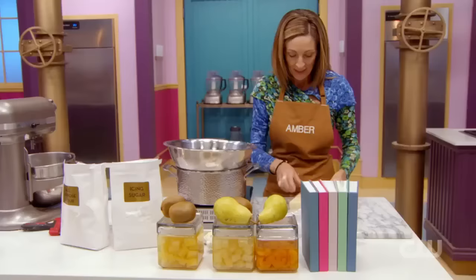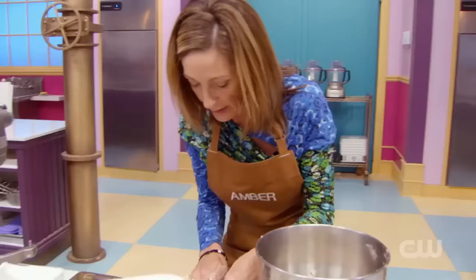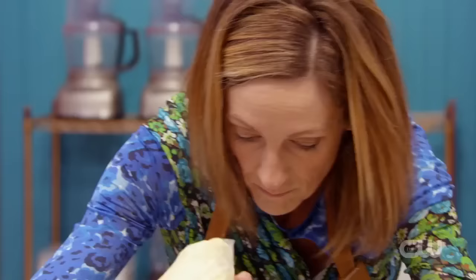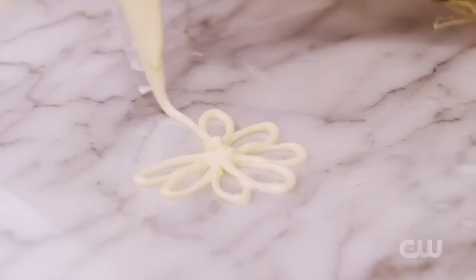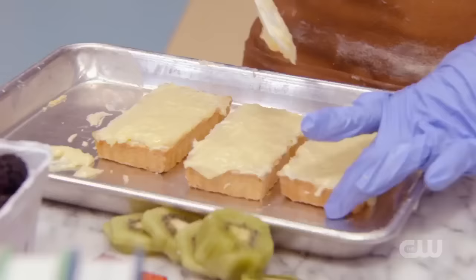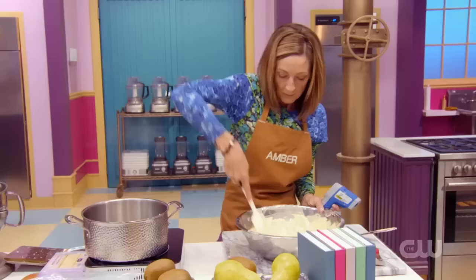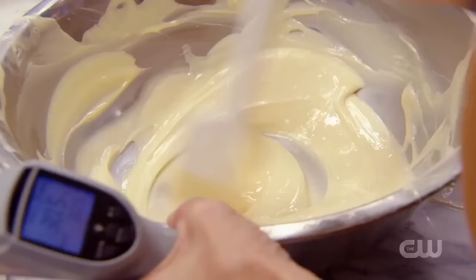For my object, I chose a book because my dream is to write a cookbook. I'm making a white chocolate French fruit tart with a shortbread crust filled with white chocolate and fresh fruit, and a tempered white chocolate accent. Let's hope this works. Every time I sit down to write, I always make myself a cup of tea and have a beautiful French fruit tart. It is one of my favorite desserts in the whole wide world.